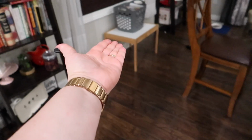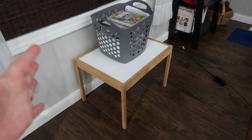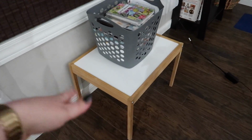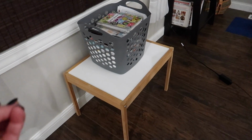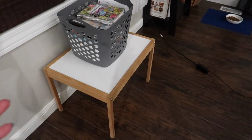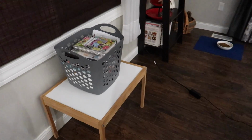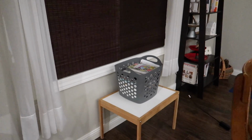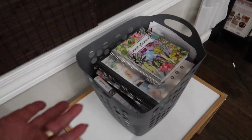Okay, so this little table right here is actually from IKEA, and it had tiny little chairs with it. My kids had it when they were little. They used to sit and color at it and play school and whatever. What I use it for is food photography. So I have different backdrops that I can put on there, and then I set it over by the sliding door so I can get good light, and then I take pictures of my recipes so I can make thumbnails or blogs or put it on my blog or whatever. But right now it's just holding a bunch of cookbooks and stuff.